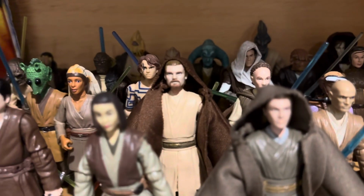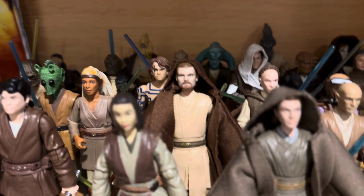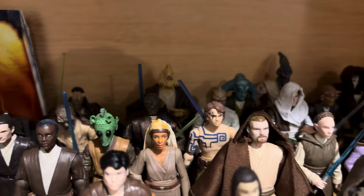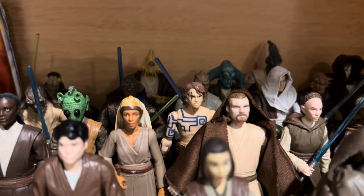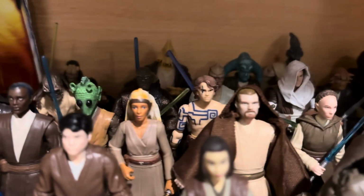But then behind her, another rare one, we have Roan Shrine. I really like his cloak. And then I know that I said I have all my Anakins and Obi-Wans up there, but this Anakin I just like having back here. So we have the Tartakovsky Anakin, which is pretty cool.